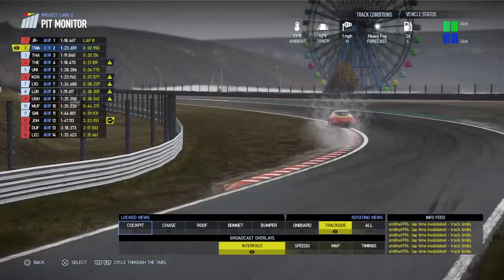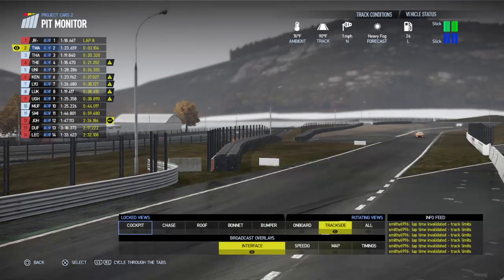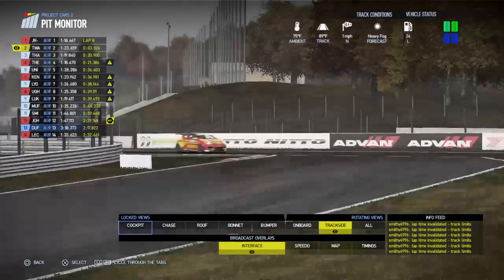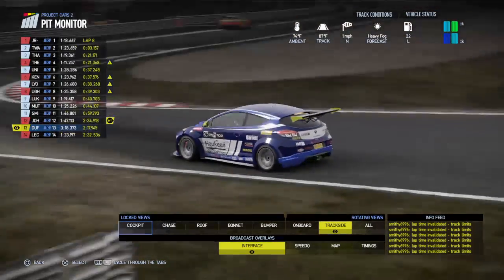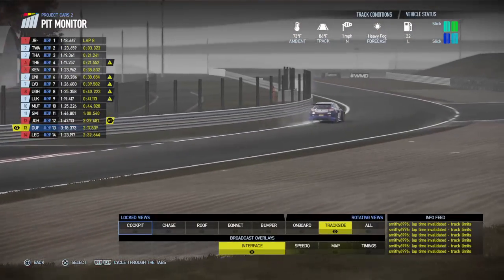JR with the lead. 3 seconds now, the gap. That looked like it was Duftinho there getting involved with the lead battle. He must have had a problem there. I know Duftinho is a clean guy.